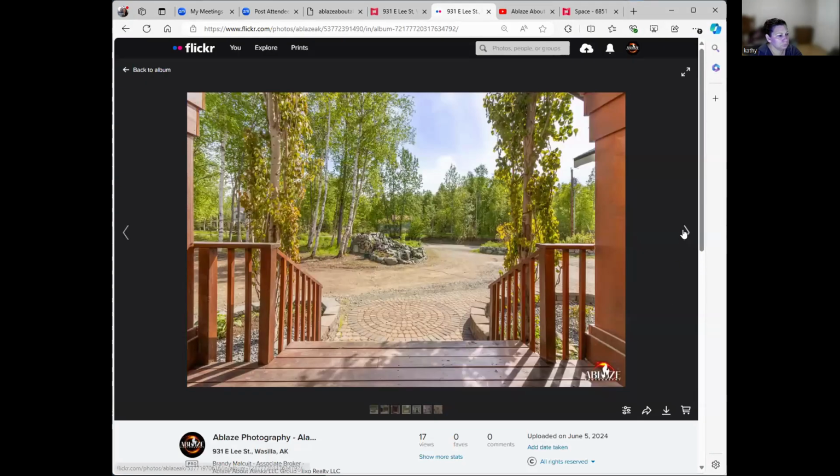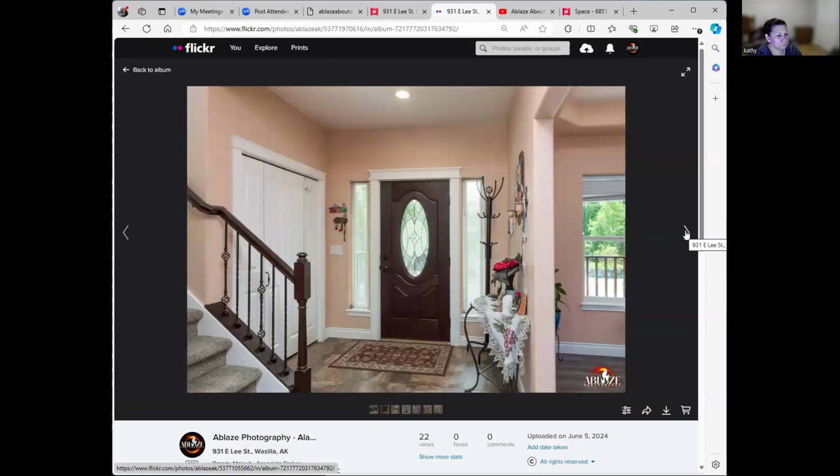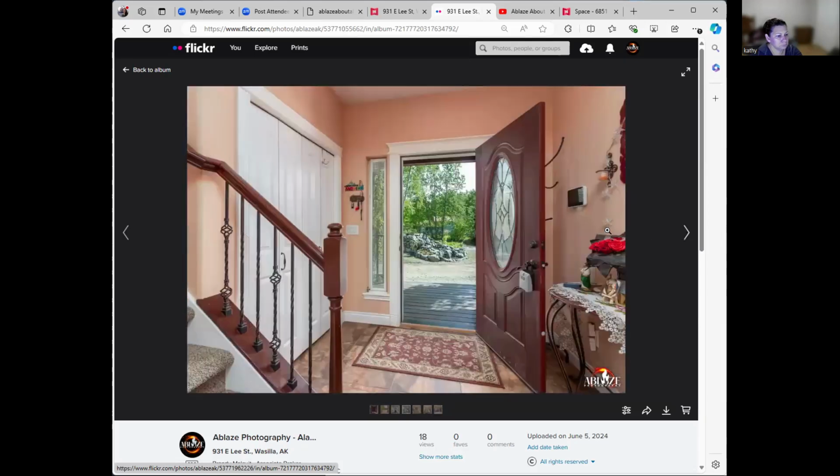Next. This is the entryway, on the other side of the front door. You have a nice closet sitting there. You've got some space. You can tell that they have some furniture sitting there, so it lets you know how wide that feels when you step in. It's not like a one-butt entry. You can actually step in and have a few of you standing right there, taking off your shoes and coming into the home.